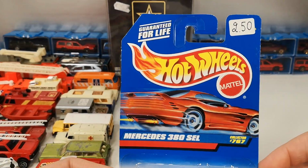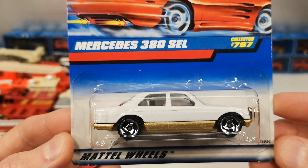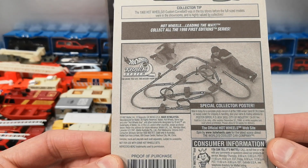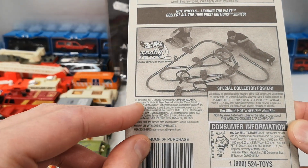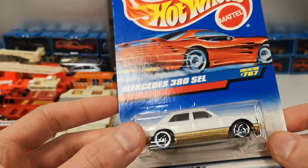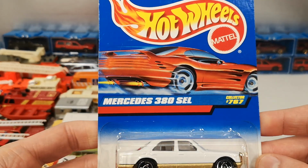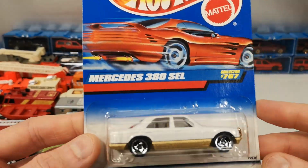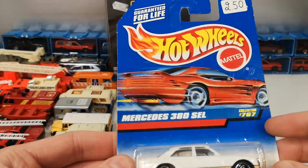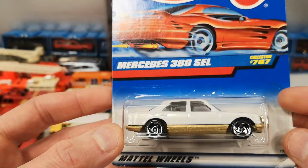And then, holy Moses. Was a little bit more expensive, €2.50, but I've always wanted to have one of these Mercedes 380 SEL, and now I finally have found one. This is 1997 copyright, 1998 release. And all in all, some people try to sell this for between €5 and €10, I guess. So at least these older cards from the 90s and the 2000s. Not this particular one, because I don't think I've ever seen it for sale here.